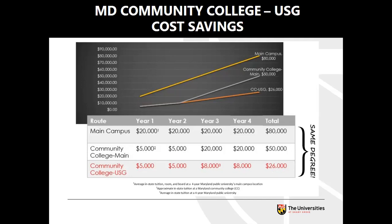If instead, after your first 2 years at the community college, you transfer to the same program, but at the USG campus, you are just paying the amount for the tuition. You do not have to pay for room or board. Ideally, your commute costs are minimal, if any. And the fees to utilize our campus are generally much lower than what you'd be paying to use a main campus facility. So essentially, without scholarships, which again, if you remember, many of our students receive both from their main university and from USG, but even without scholarships, 4 years, $26,000.